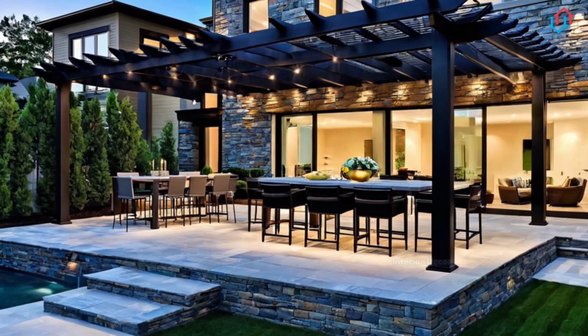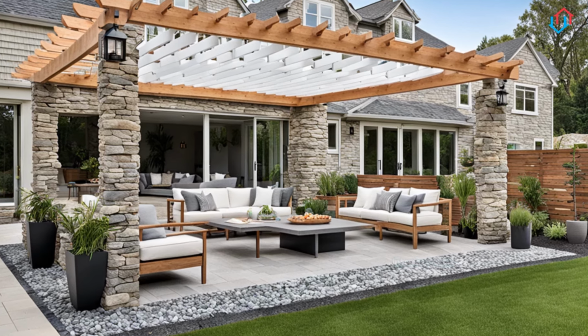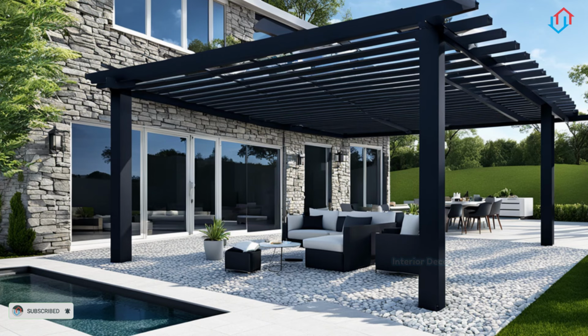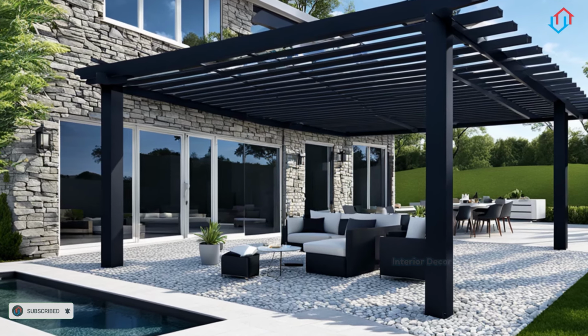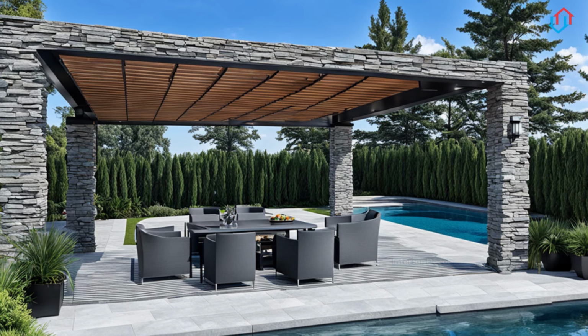The use of stone in modern architecture provides a solid foundation and a sense of permanence, while sleek lines and minimalist design principles bring a fresh and updated feel to these traditional materials. Whether you are building a new home or renovating an existing one, incorporating stone into your design can create a striking visual impact and add significant value to your property.